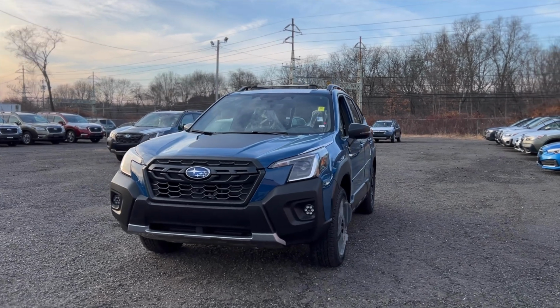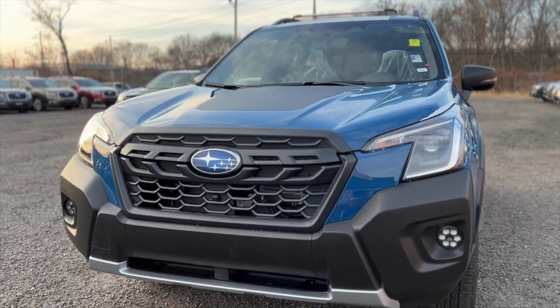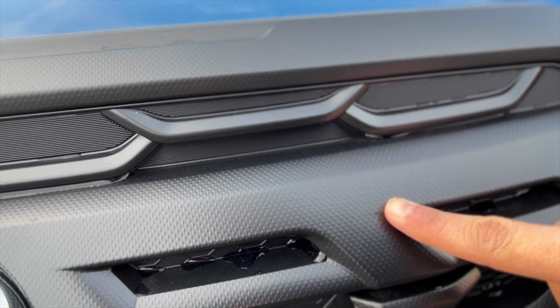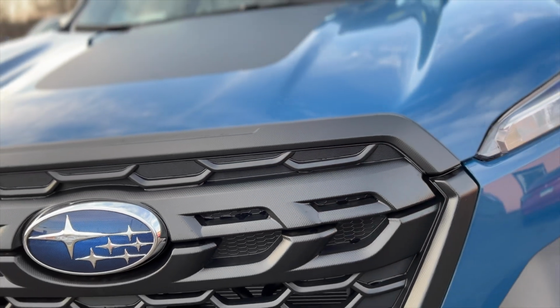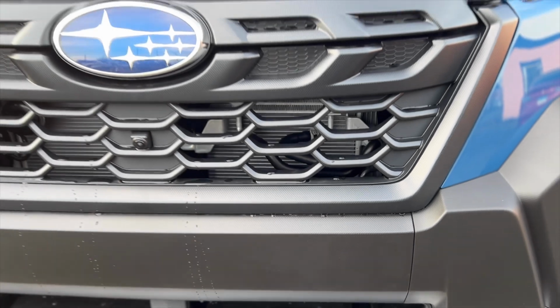But coming to the front, I really like the design. There is a ton of flat black in the front. Even the grille is finished in flat black. The Subaru badge is nice and big, and the design is very nice. I really like this textured black. From far away it does look like flat black, but when you get close to it you can see the texture in the plastic. Even at the bottom right here, this is textured plastic. It does look very, very nice.